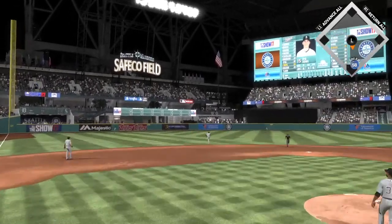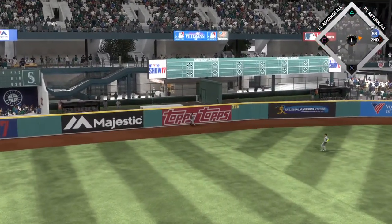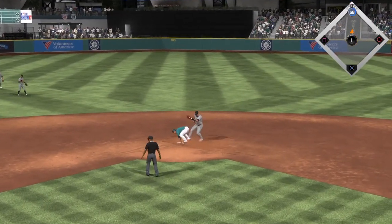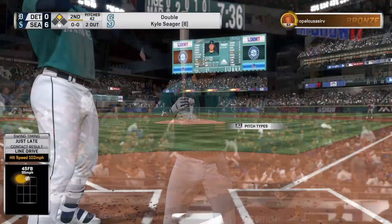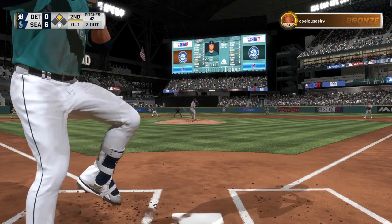He takes it to the opposite field, high and deep to left. And, oh, he missed a home run by a matter of feet. It's off the wall. And he's able to hustle his way up to second as he'll reach here with a two-base hit. Stepping in and ready for another shot, Ryan Healy. He's got to be looking for vengeance after getting plunked in his last at-bat.